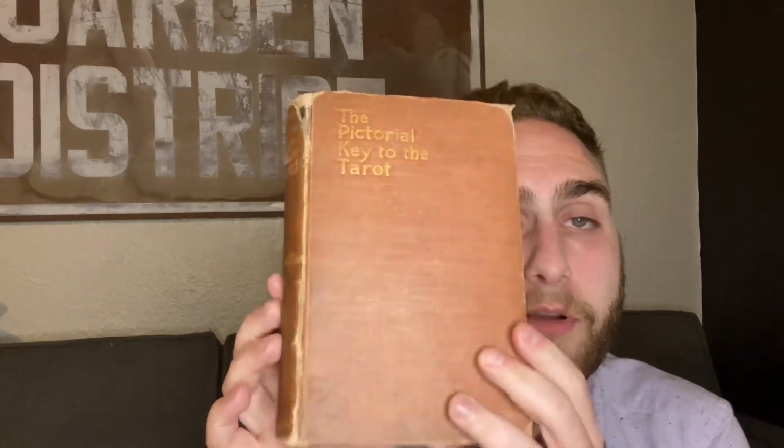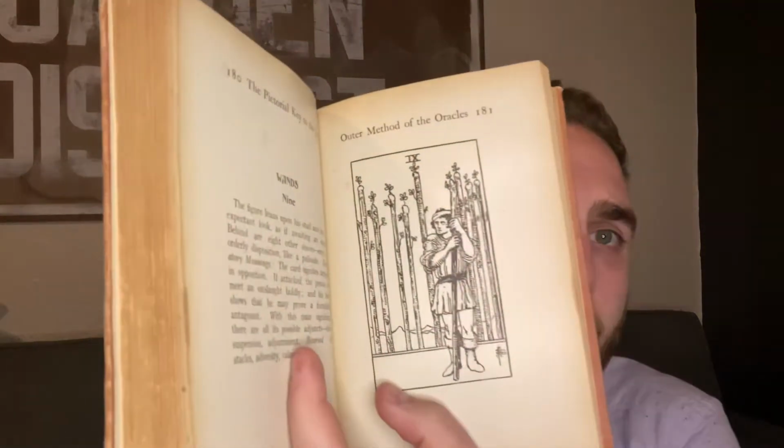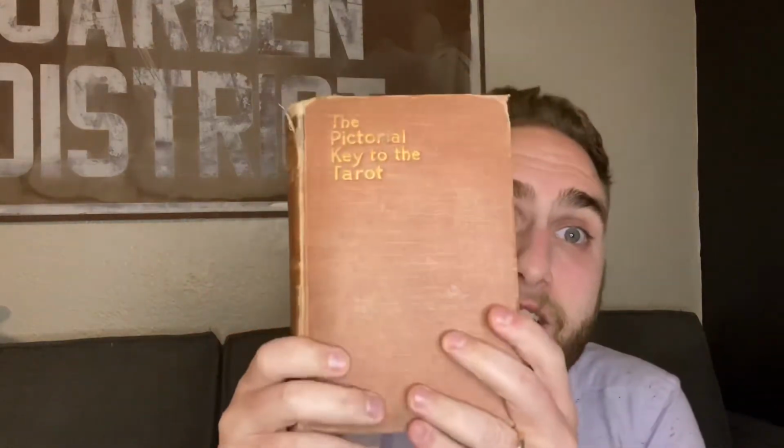At the same time that all came out, A.E. Waite and Ryder and Company printed this, which has the black line art, the Pictorial Key to the Tarot. This has been reprinted, copied, published tons and tons of times. But this is the original one.